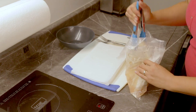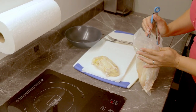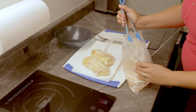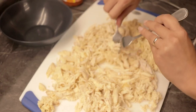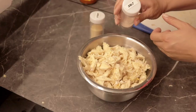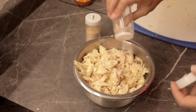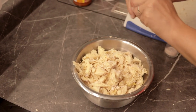Okay, the chicken is smoking hot, so we'll just take it out and let it rest for a few minutes on our cutting board. And then we're going to chop it up. You can use any cooked chicken for this recipe. This is just the way I like to do mine. Just add a little bit of salt. And we'll add some garlic powder.